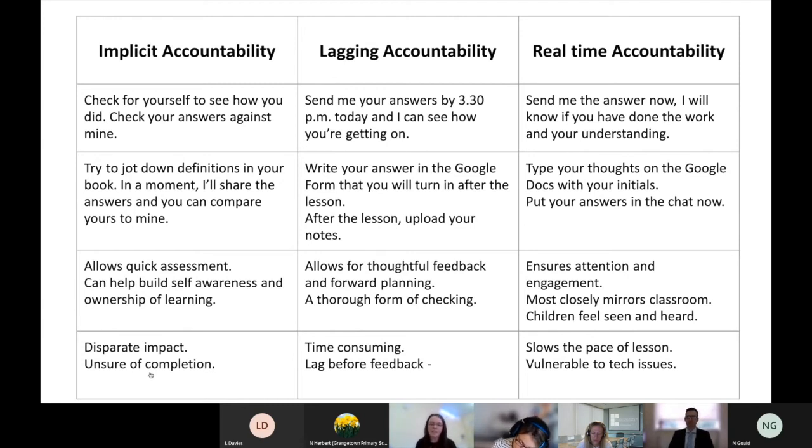You've also got the lagging accountability. So again, a different type of activity where you say to the children, this is what we're doing, and I'd like to see your answers by 3:30, please. Again, we would do that through Seesaw or Google Forms or Google Docs or whatever the activity requested, maybe uploading their notes via a photograph.